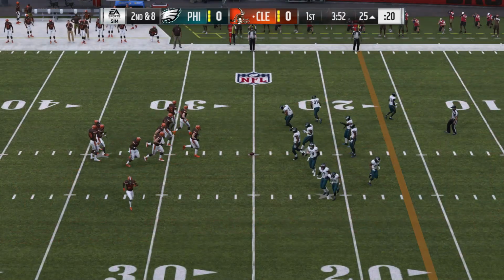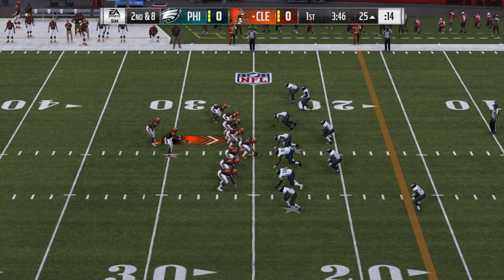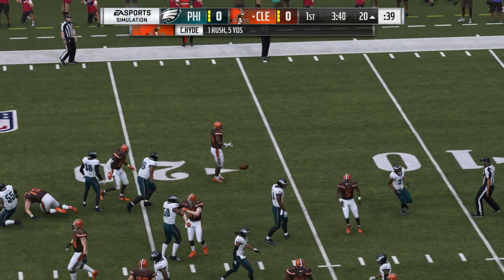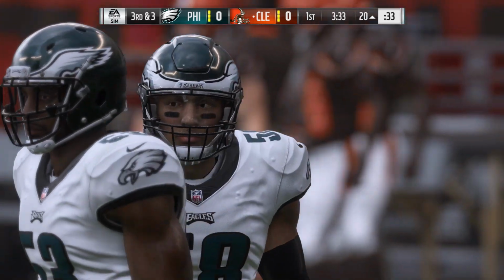So 2nd and 8 here after the pass play for 2 yards on first down. First carry for Carlos Hyde. And able to push his way forward here for a good little gain. 5 yards on the pickup, and they're going to have a third down.